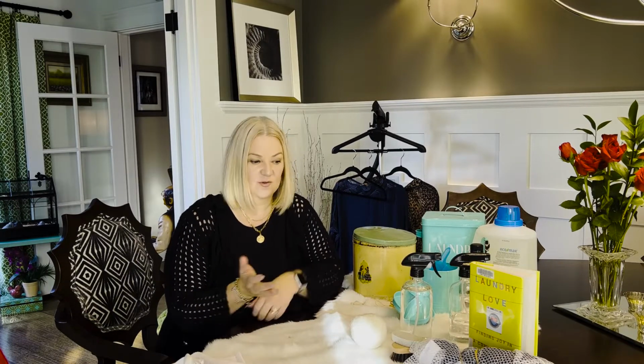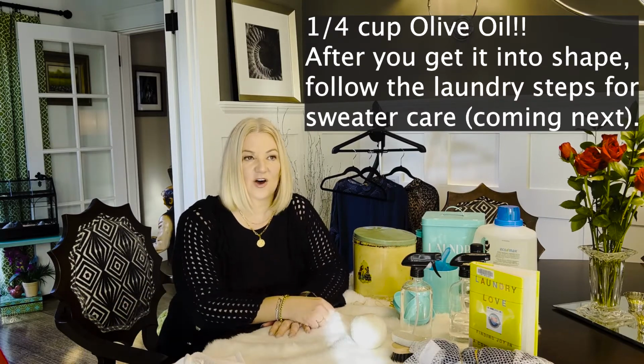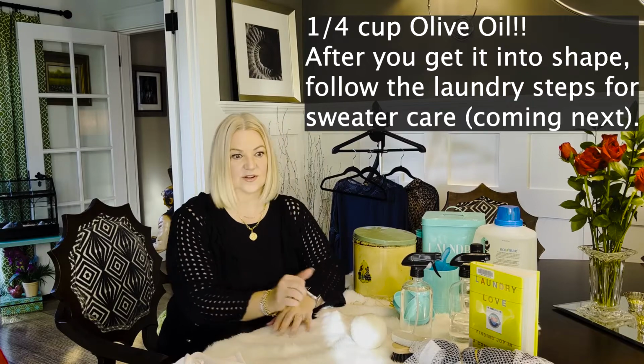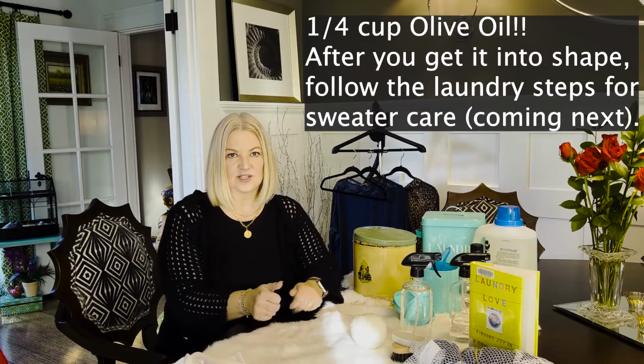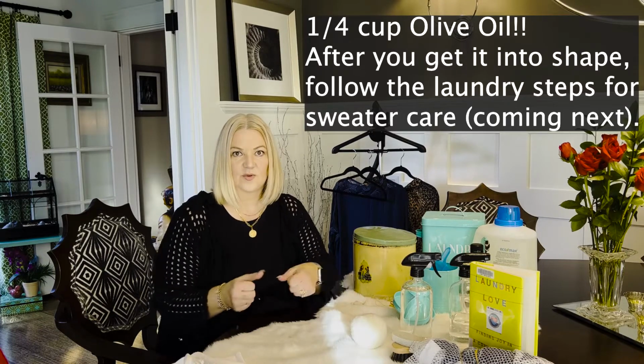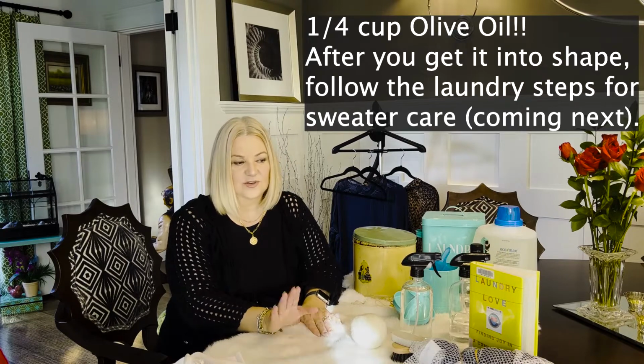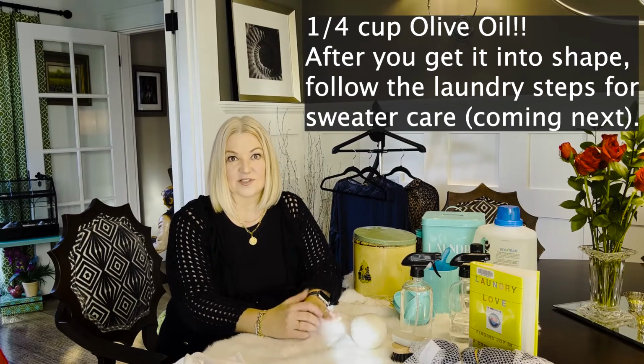What Richard says about wool sweaters and getting them back into shape is to use a normal basin, put in a 1/4 cup of olive oil, smoosh it around and start pulling the sweater back into its shape. Olive oil will assist it to go back to shape. And I got rid of it, which is too bad because I would have liked to attempt to get it back into shape.